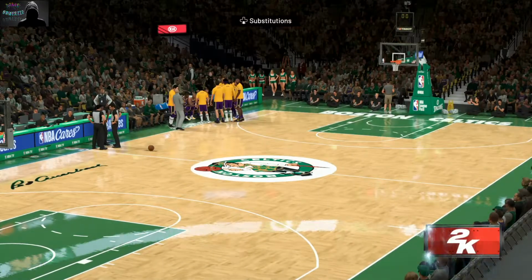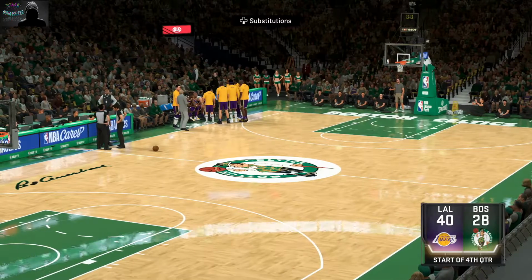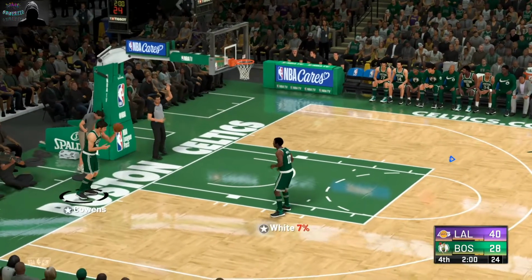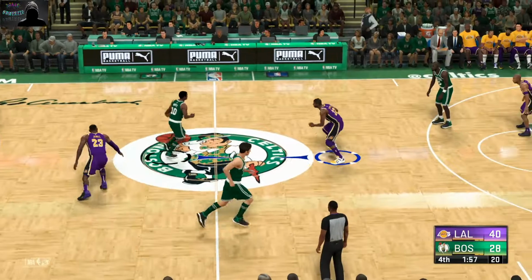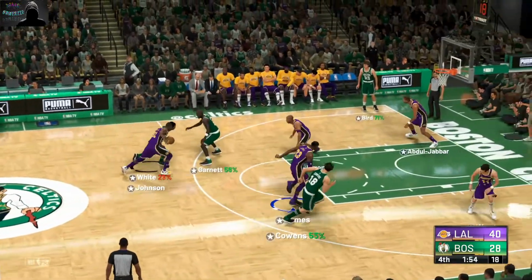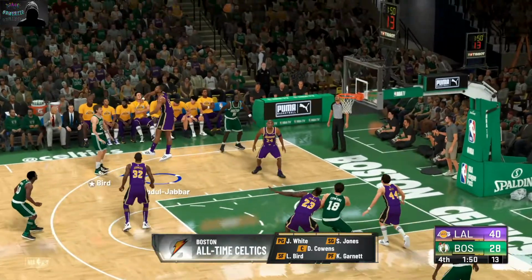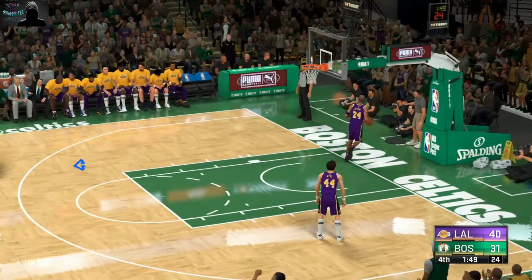And there have been 2 very different performances from these teams today as we get going in quarter number 4. And here's White. He'll bring it up for Boston. Down by 12. Garnett out there with Bird. Then it's Jones. Then it's White. And it's Cowens in at center. That's the Boston 5. Could there be any doubt?